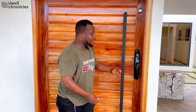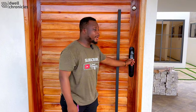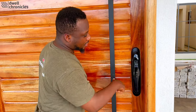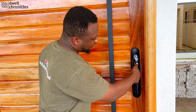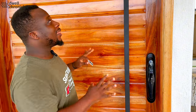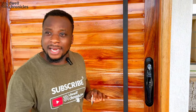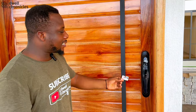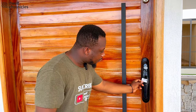I have the card because my finger is not registered. You can register your thumb here, so your wife, your son, yourself, you can easily register your thumb here and open this door. Let's try it. I'm not registered. Failed. That is your response. But I have the smart card. So I'm going to open this and you see for yourself. When I open, the door opens on its own. So it means that when you are here and your kid wants to enter, a little kid can easily bring this card here, point it here.